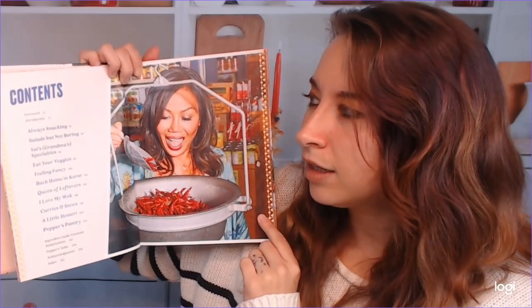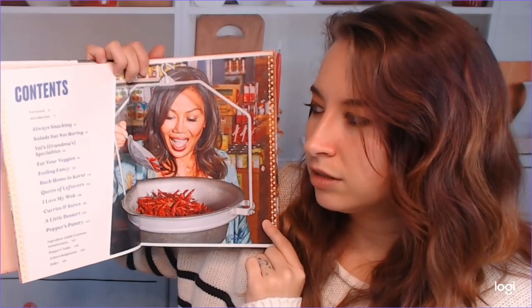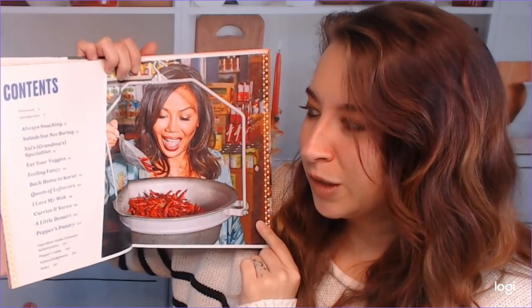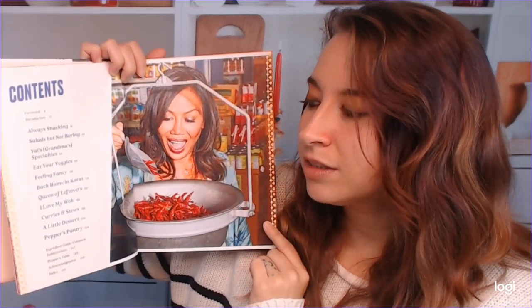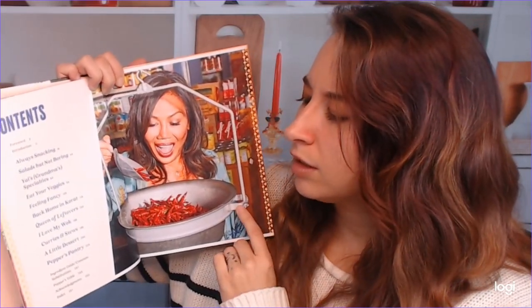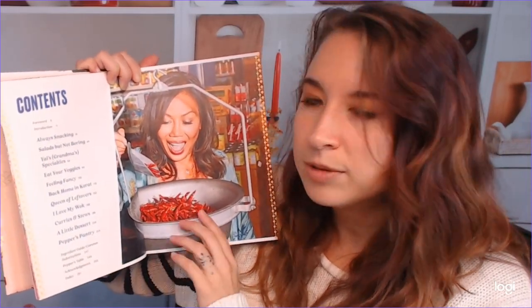There's always snacking, salads but not boring, grandma's specialties, eat your veggies, feeling fancy, back home in Korat, queen of leftovers, I love my wok, curries and stews, a little dessert, and Pepper's pantry. Oh, I'm surprised it's in the back, and I'm seeing there's an ingredient guide and common substitutions at the end of the book too. I really like that. She's already being really mindful of, I have celiac, so I need gluten-free substitutes, but like vegans and vegetarians, that's going to be something really important.